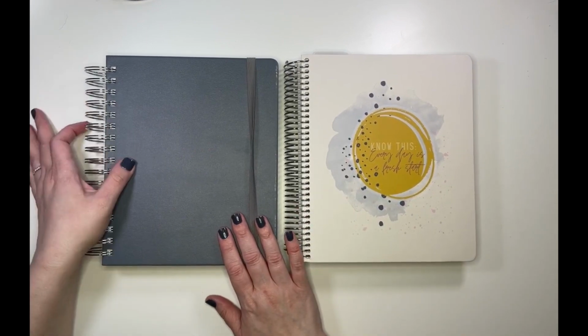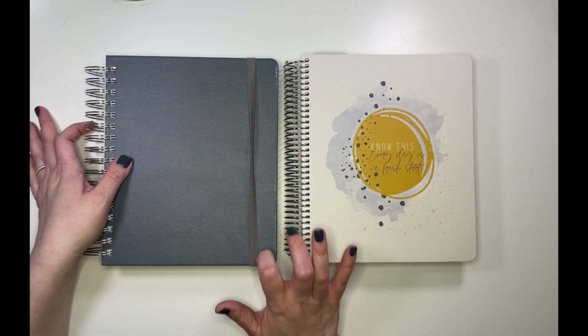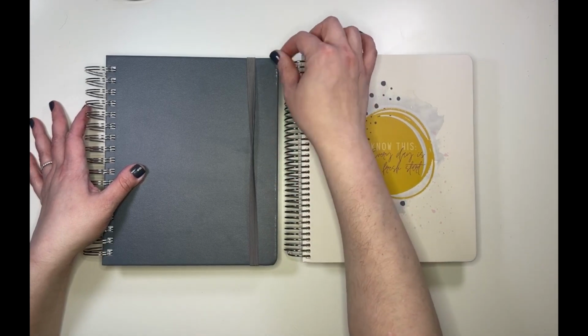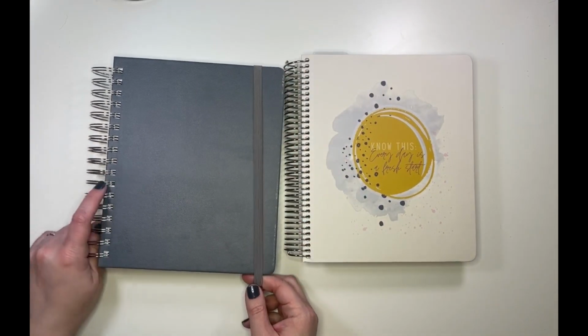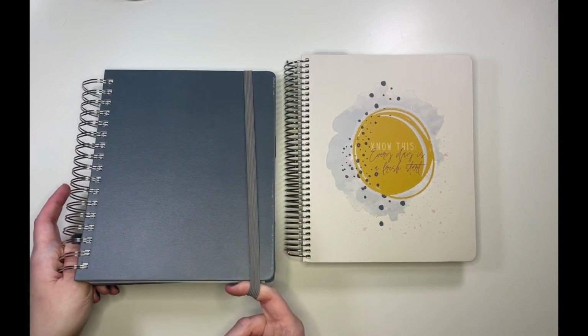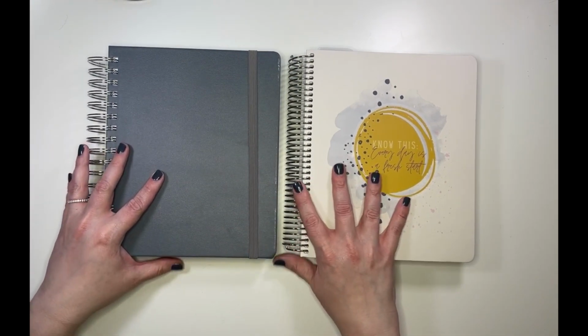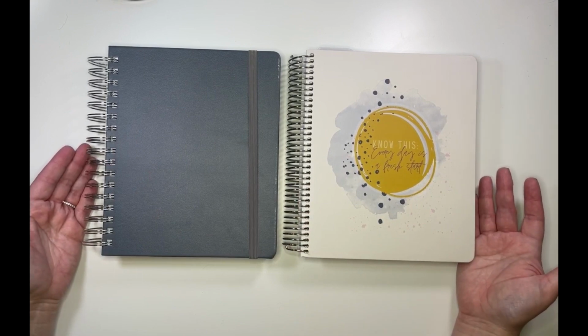You can see the O-ring sticks out a little bit further. This was the leatherette cover from last year. As you can see, it's getting scuffed because I do use it literally all the time. My elastic is getting very, very stretched out. I put a lot of stickers and stuff in my planner, but size-wise, they're very similar.